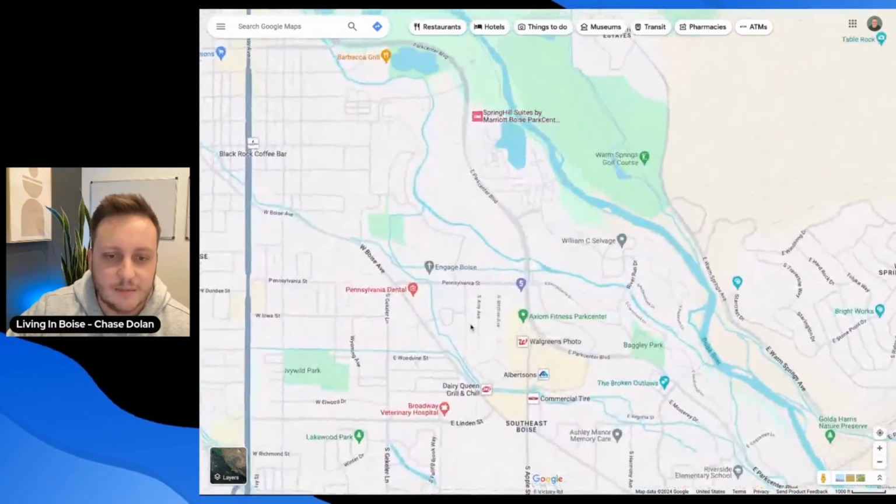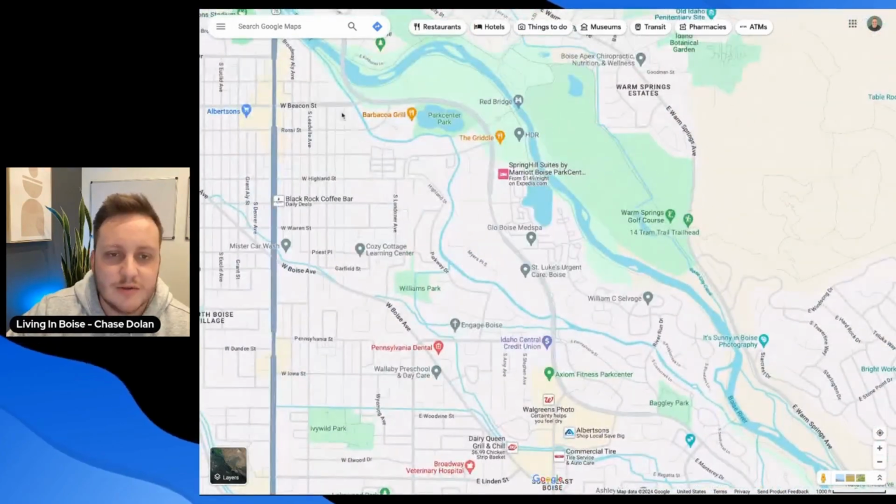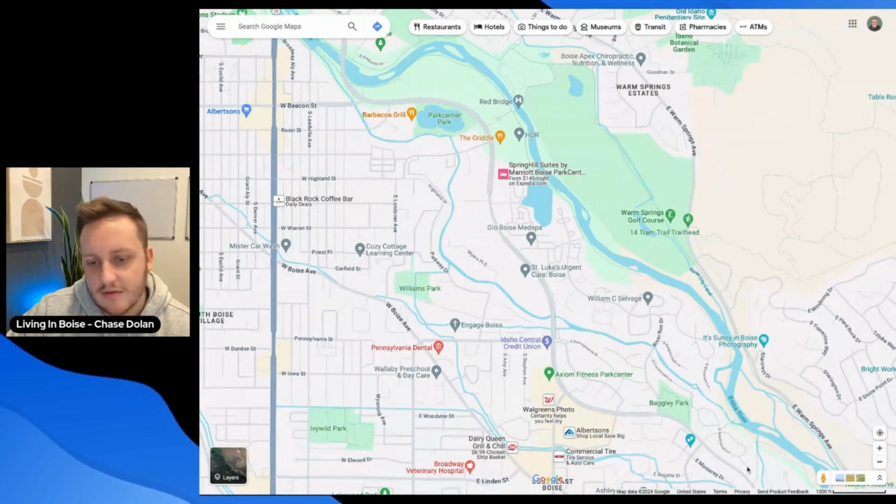And then as we continue to come out, there's going to be a couple of things that I always like to point out is your main roads are going to be Park Center, kind of cutting through here.